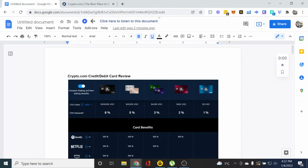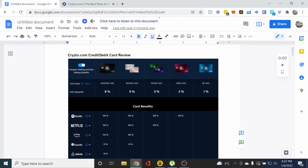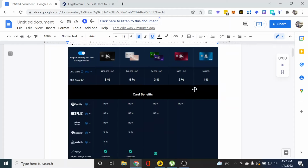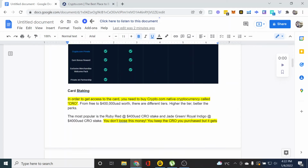So I'm just going to get into this really quick because there's so many different things about this. I just want to power through it really fast. You can take a quick look at this chart here. There are 5 different cards. The first tier here is the only one that's plastic because it's free to get. All the other ones are these badass metal cards, and they all have different benefits. The higher the tier, of course, the higher the benefits. And I will go over all of this here as well to make more sense about it.